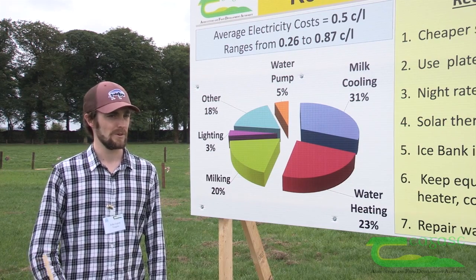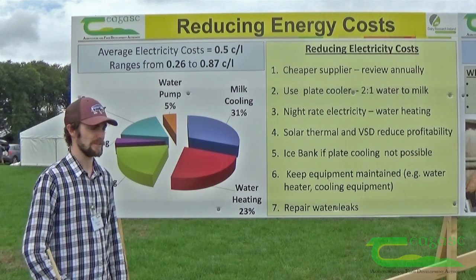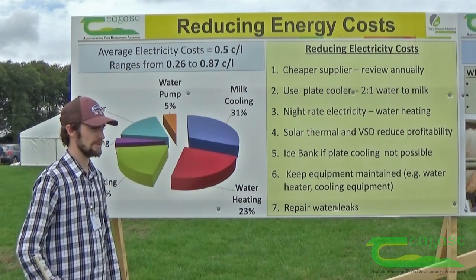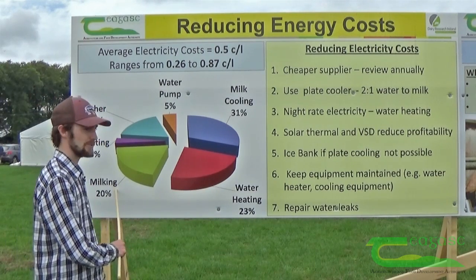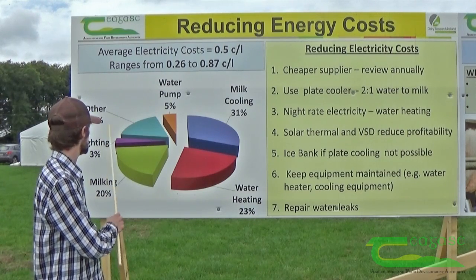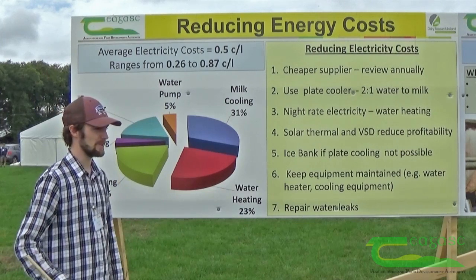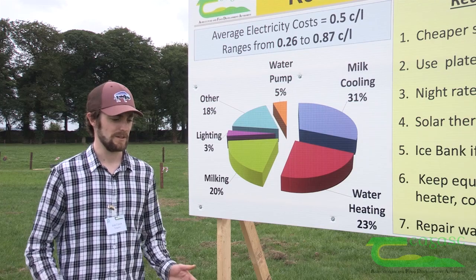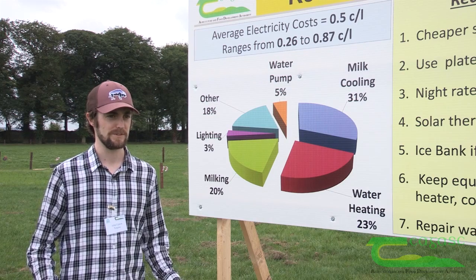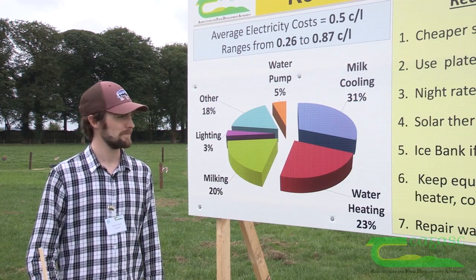So our research has showed that milk cooling is the largest consumer of electricity at 31% of the total, followed by water heating at 23%, milking machine at 20%, lighting at 3%, water pump at 5%, and all other consumptions on the farm at 18%. And this other consumption is made up of winter housing facilities and other miscellaneous uses such as air compressors.